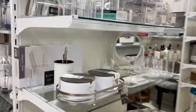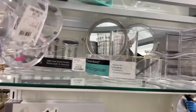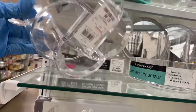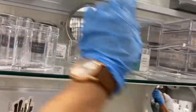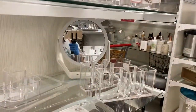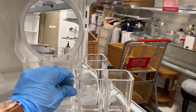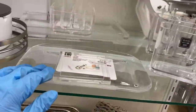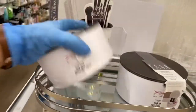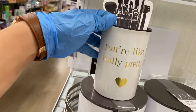Over here, you have some makeup organization, and this is not on clearance. You have this compartment one here for $7.99. You have the spinning organizer here for $12.99. Then you have the three compartment one here. I don't know the price of that one. This here is $9.99. And here's one of the makeup brushes. It says, "You're like really pretty."